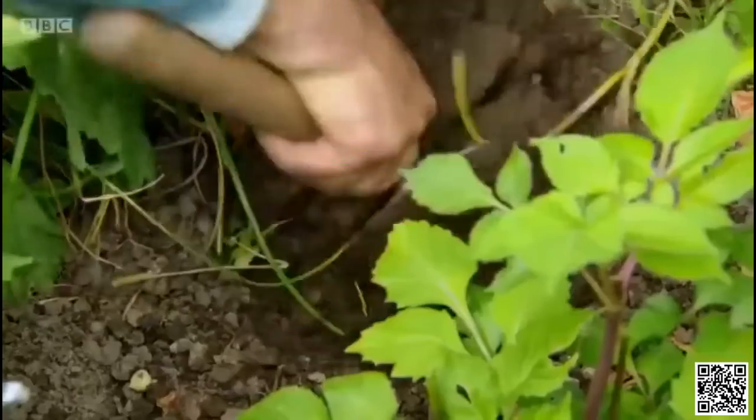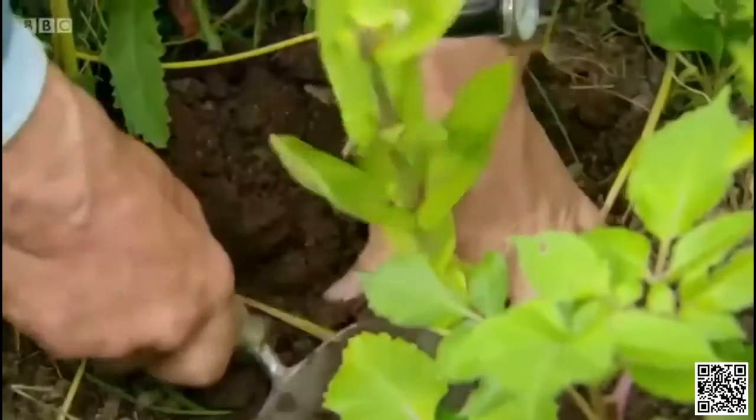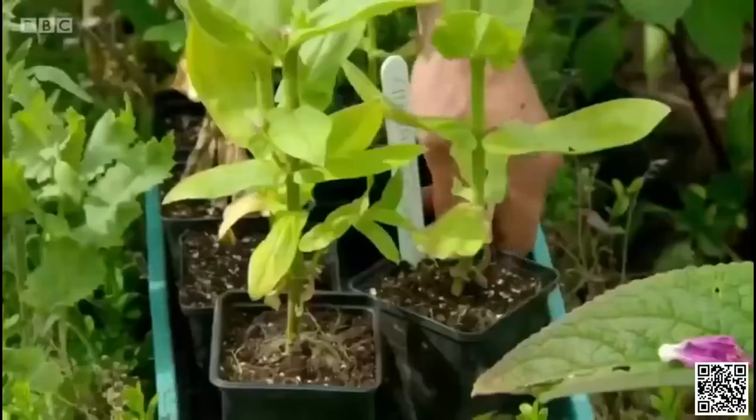It is too late to sow any of these from seed now, but the garden centres will be full of the perennials. Now, in theory, zinnias should have as much sunshine as you can give them. Certainly don't grow them in shade.